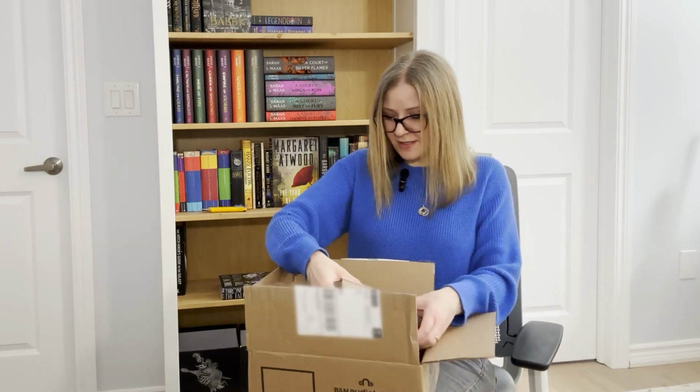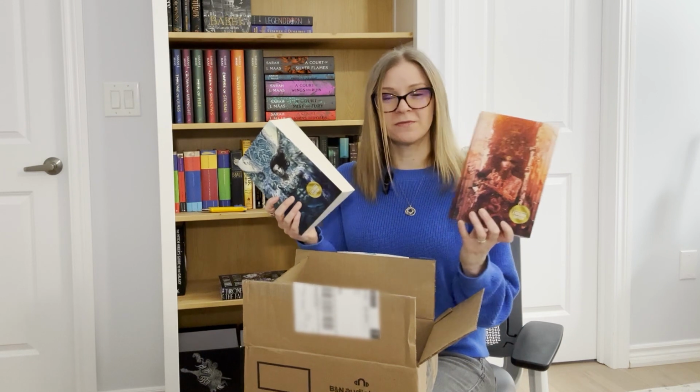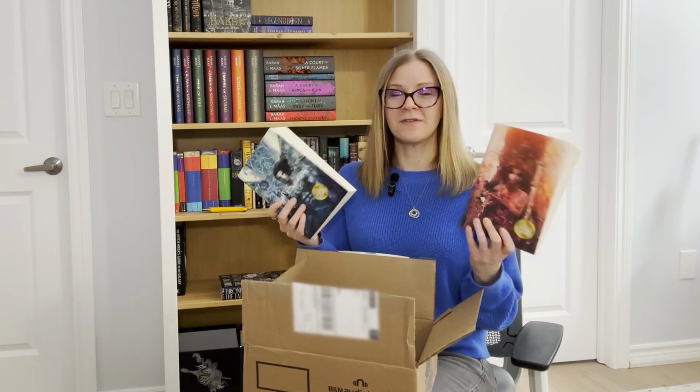And I've got these two beauties here. So these are the Crescent Cities 1 and 2 from Sarah J. Maas. If you've seen any of my previous videos, then you'll know that I'm a really big fan of this author and I've read all her stuff. I read these two books actually already about a year ago.